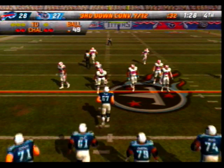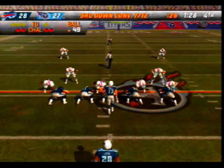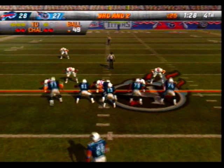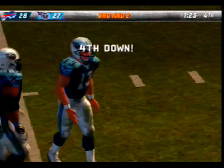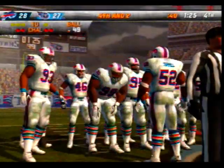Third and two. Ball on the 49-yard line. Here we go. Stay inside right here. Buffalo comes out in their nickel package. With the pass play on third and short. With the pass, it was tipped. McGuire ran the short pattern, but couldn't pull it in. Blitz and coverage on the play.